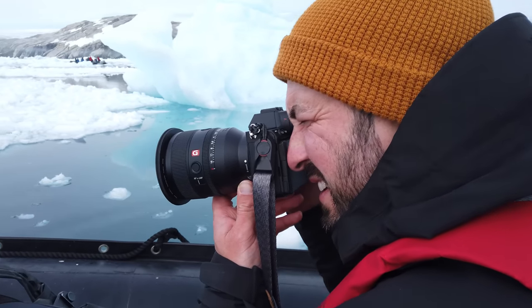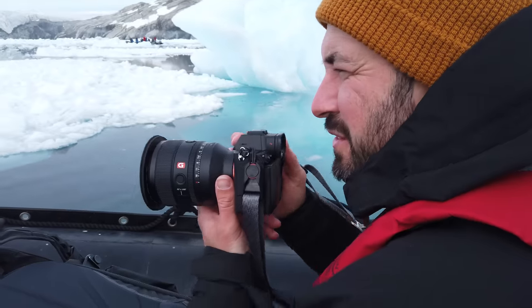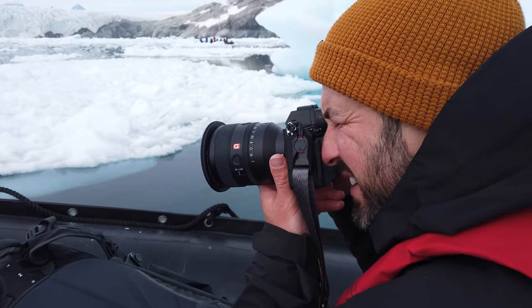What are you shooting with there? I've got a 50mm f1.2, which is not massively conventional for a place like this, but I'm just giving it a go. Get my camera to work. Yeah, good luck.